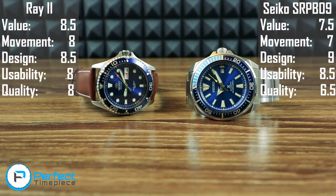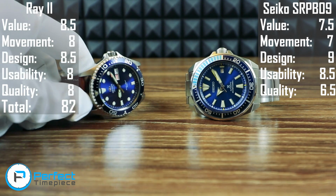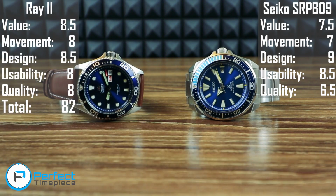So if you're paying attention and you've been tallying up the scores, you'll know that the Orient Ray II has earned 82 out of 100 points, and the Seiko, oh gosh, the Seiko SRPB09. I'm sorry guys, it's late. Blue Lagoon Samurai has earned 77 points, which is one of the lower scores for watches that I've ever taken a look at. So it's kind of a mystery as to why I bought it. Its design to me just speaks to me, and I feel like that's how I can justify the purchase.